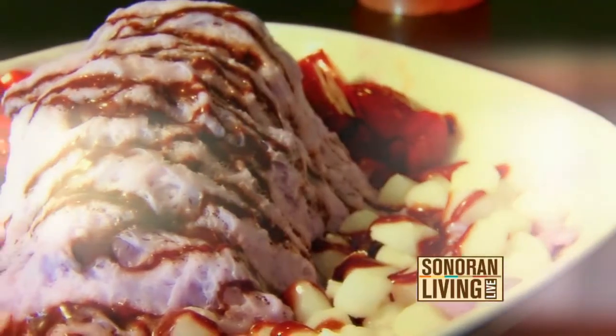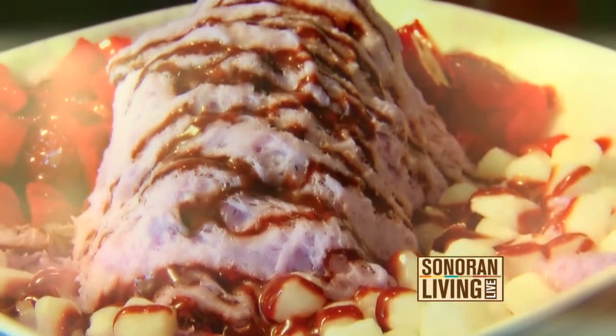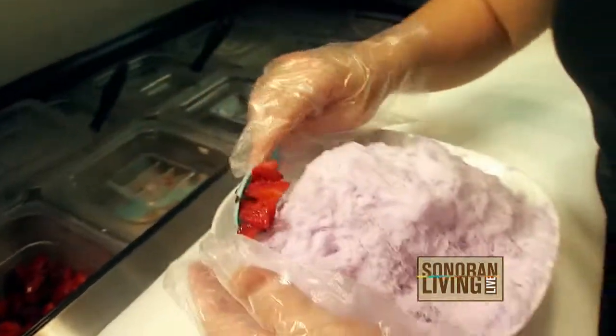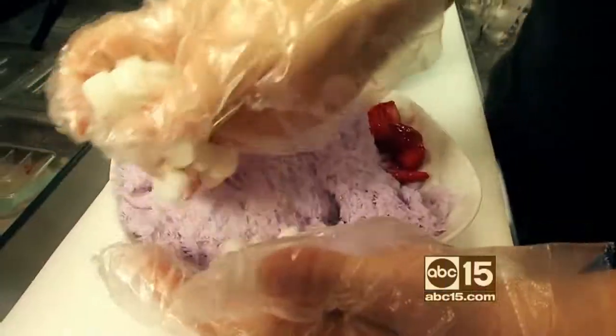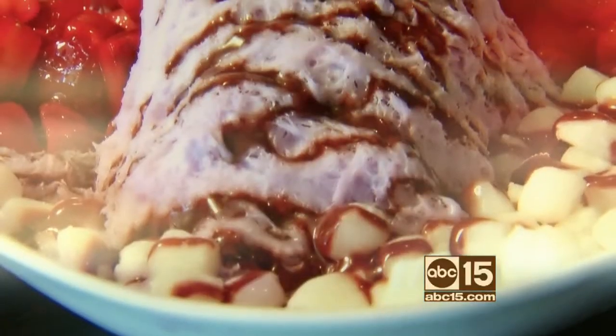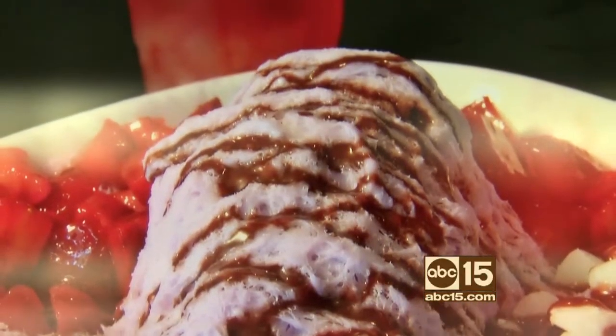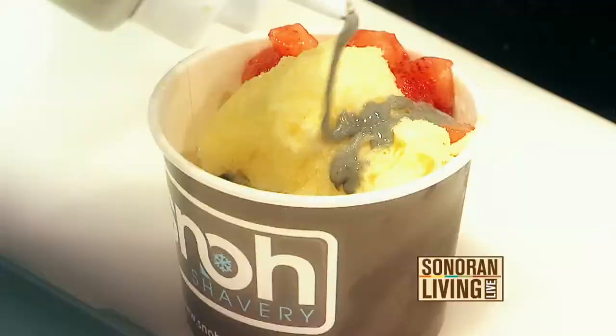Well, this right here is a taro snow. Taro is derived from a root. Its color is purple, and what we have here is taro, and we've actually put a Hershey's chocolate glaze on top of it, added with fresh strawberries and mochi balls. Mochi balls are rice balls that are rolled up into little balls, and they actually give it a nice chewy, kind of marshmallowy taste to it. So the taro is definitely one of our most popular flavors here at Snoh.